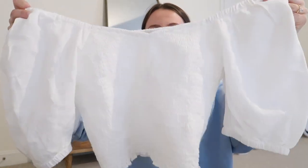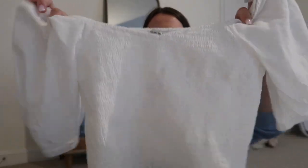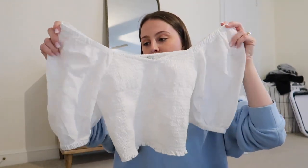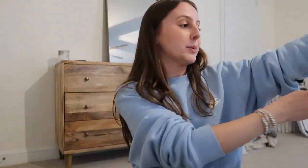So a couple more things. These are all tops. 3 of them are white and 1 of them is green. So there was a very recurring theme of white and green here. So first top is this one. It's just kind of like, what do you call that? Like cinched or ruffled, I don't even know. But this type of material around the body of the top, and then the sleeves kind of hang off the shoulder and they're poofed.